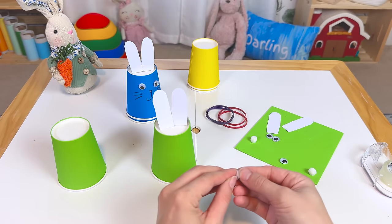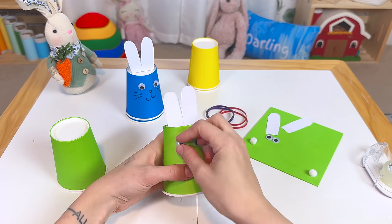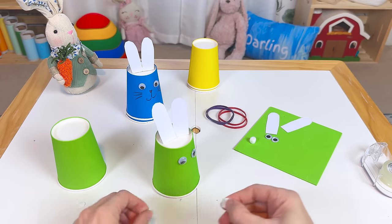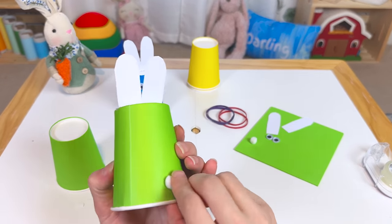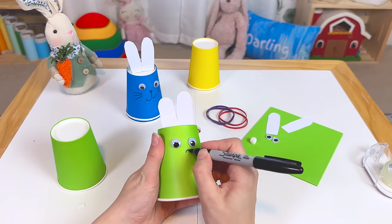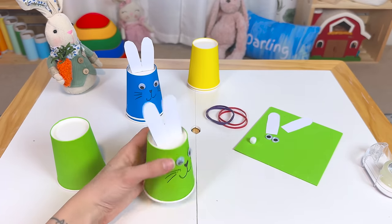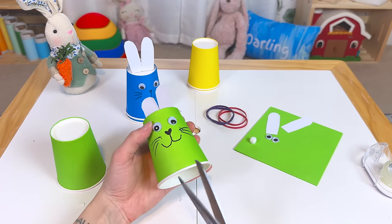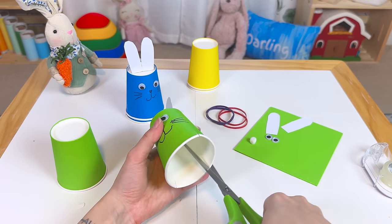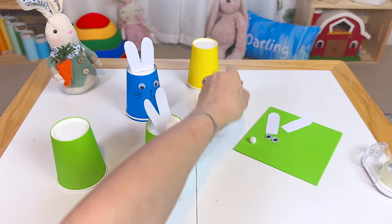Let's add some eyes. I'll peel the back. A little cotton tail on the back. Boop. Cute bunny out. Next, you want to make four cuts at the bottom. One, two, three, and four.